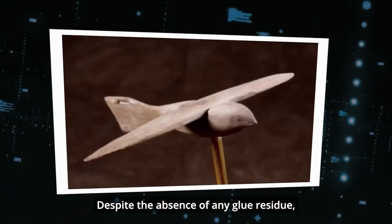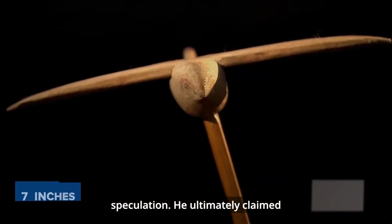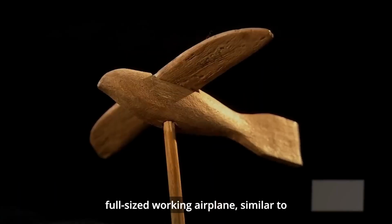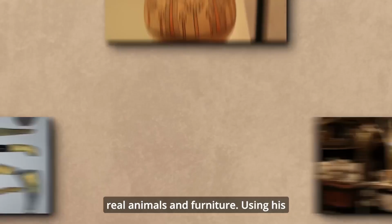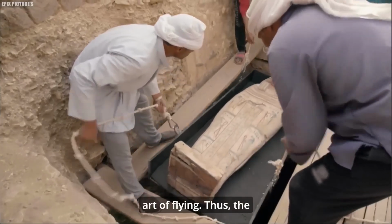Despite the absence of any glue residue, grooves, or other evidence, Dr. Messaha's enthusiastic theories, despite lacking concrete evidence, took him deeper into speculation. He ultimately claimed that the Saqqara bird was not just a miniature representation of a giant bird, but of an actual full-sized working airplane, similar to how other miniature models in Egyptian tombs represented real animals and furniture. Using his 5 remarkable advancements, he argued that it was the ancient Egyptians who pioneered the art of flying.